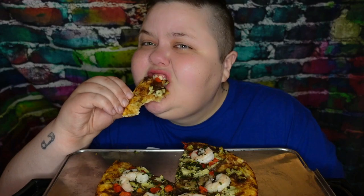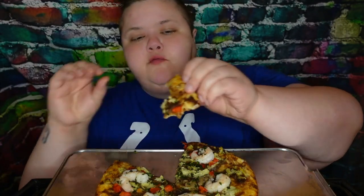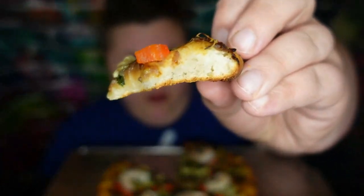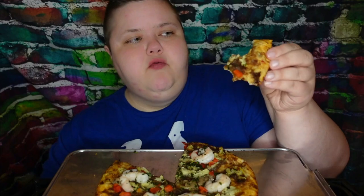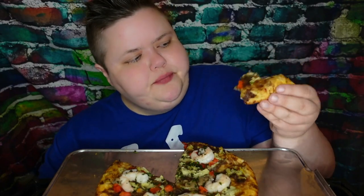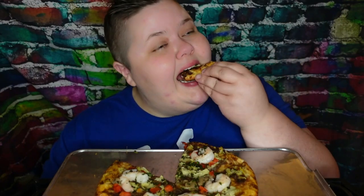Everything else, the mixture of all of the different kinds of vegetables on here is amazing. The crust is the best part. Like, listen to this. It's not too thin, it's not too thick. It's really like soft inside crust, but really crunchy outside. Really fluffy. All right.